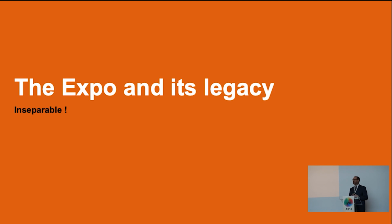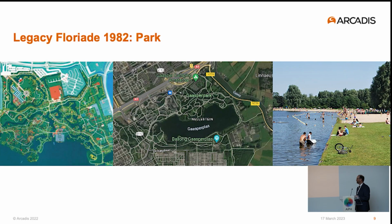Something that is really important is that you have the Expo, most of the time an event of 180 days, but there is also a period after the Expo. And AIPH thinks it's really important to think about your legacy already during the master planning phase. It's more sustainable if you use your Expo design as the background of your further development, but it's also a very good chance to kickstart your legacy. So if you, for example, want to make a new urban quarter and you are using your Expo to kickstart this, it will really help you.